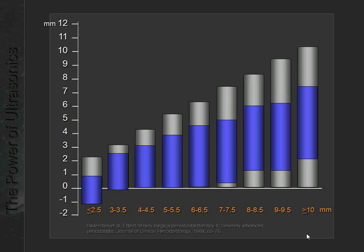In your cases, if you don't see results from 10 millimeters down to 5, 6 millimeters, then you should evaluate your own treatment. Please be aware, this is in single-rooted teeth. So if you have a perio patient, this is approximately the amount of effect that you should get within your patients. In molar teeth, it will be different.